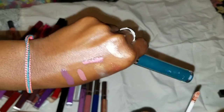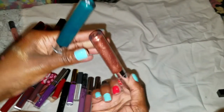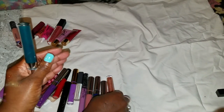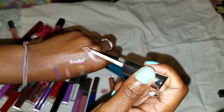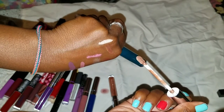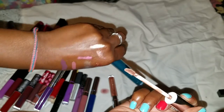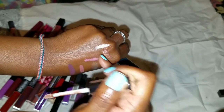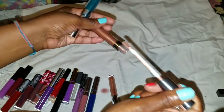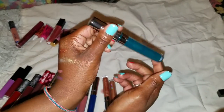Let's see. It's different than the metallic. I'll show you the metallic one. But I do like this a lot. See, that's full-blown metallic. It's almost white. So when I put it on, it looks like I have white lips. But this is the other gloss, and this is the metallic. And it looks really nice. This one looks nice. So, we'll see.